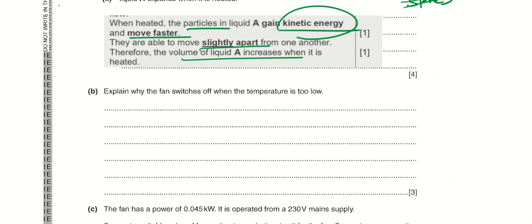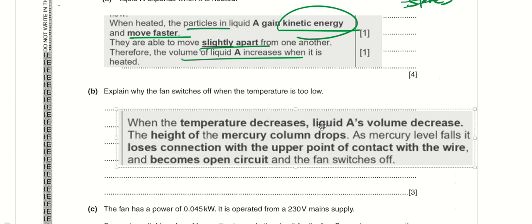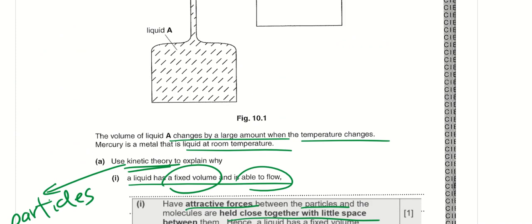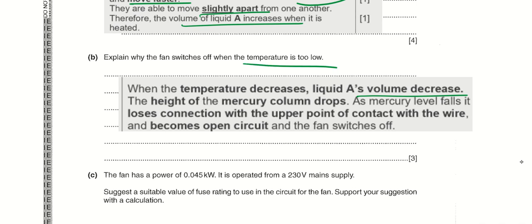Okay, so why does the fan switch off? Later on we'll look at the circuit, but let's look at the answer first. When the temperature decreases, liquid A's volume will decrease, right? They already told us that the volume will change by a large amount when the temperature changes. But of course, as temperature increases, it will expand, so the volume will increase. Now when the temperature decreases, the temperature is too low, so the volume will decrease.